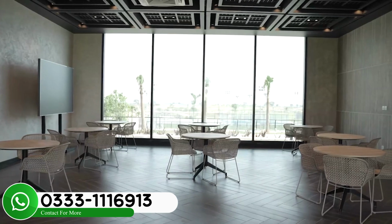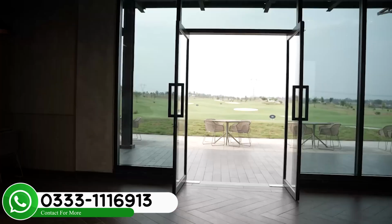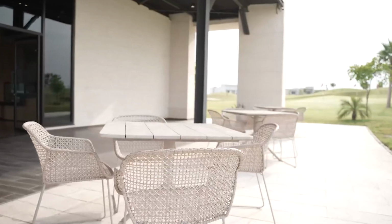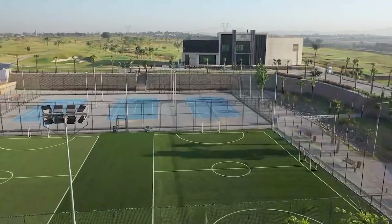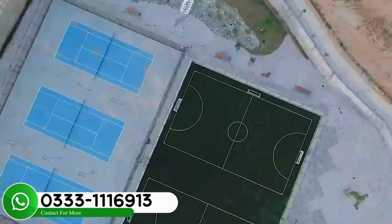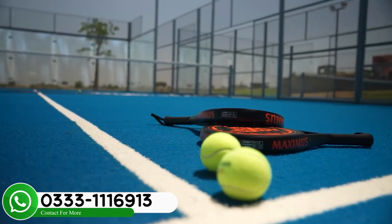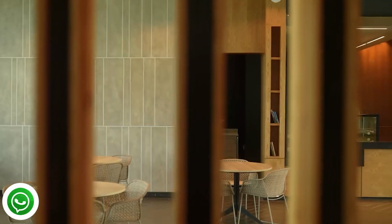Okay, so let me first introduce you to our Tea Time Cafe. This is a place where the golfers will rest, will talk, will chat, will have a coffee with wonderful views over the driving range, as you can see right behind me, with wonderful views on the other side over the sports complex featuring all the tennis courts, futsal and paddle tennis. And we will go there in a while. So let's move to the next part.